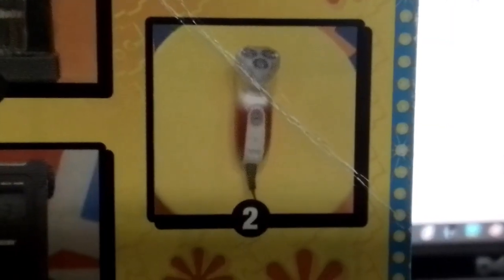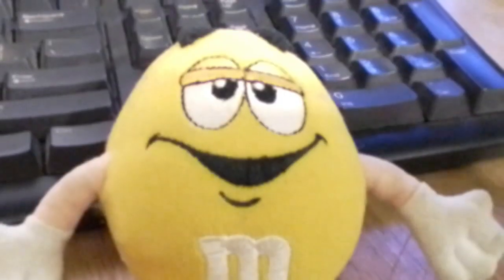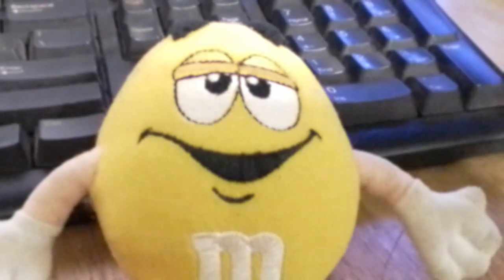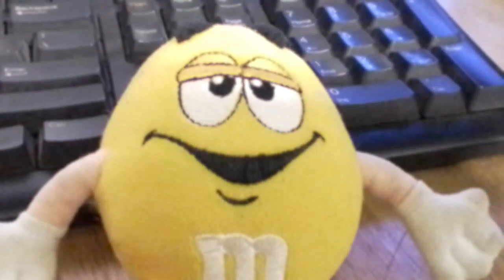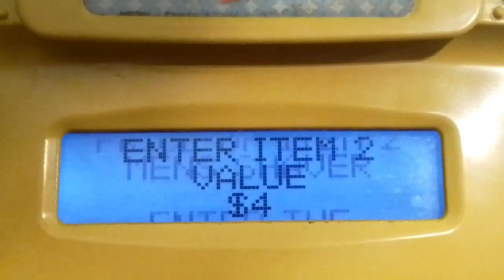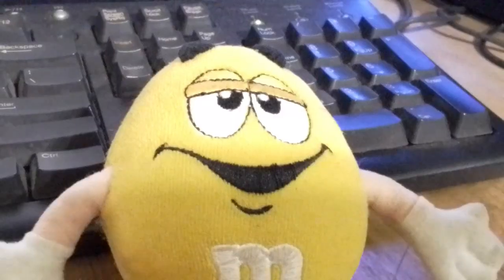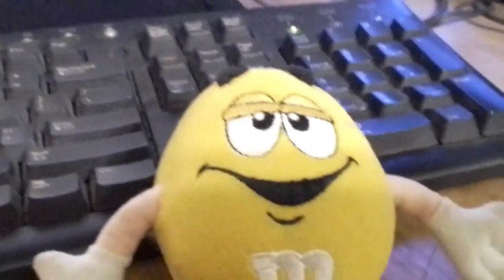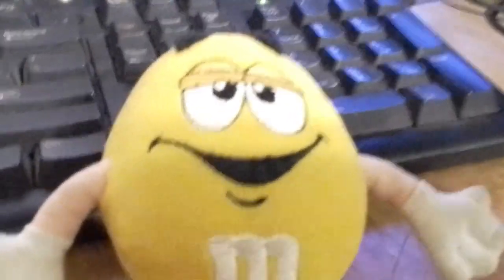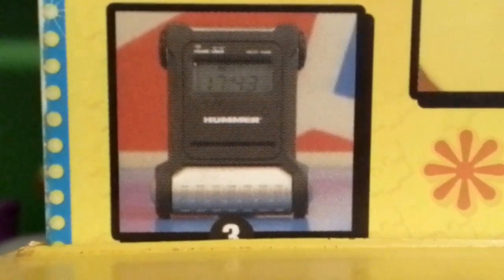It's a men's shaver. All right, Yellow, what is your price? $49. Is it $49? $50. It was $39. Here's the last item. It's a Hummer alarm clock.